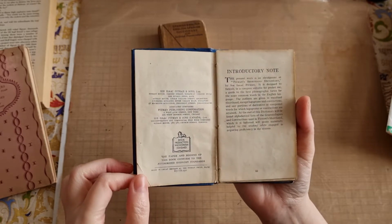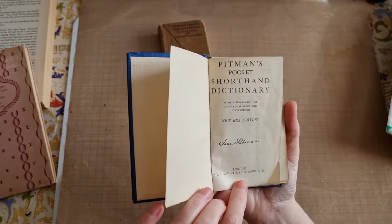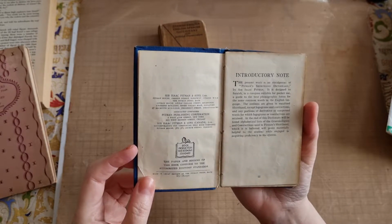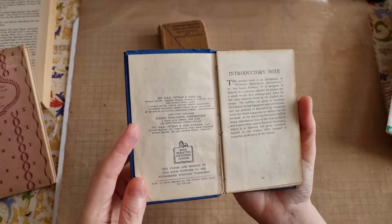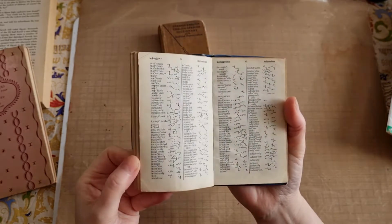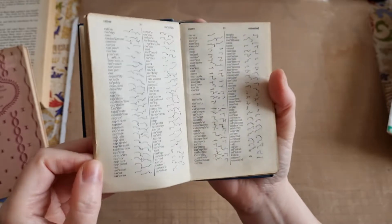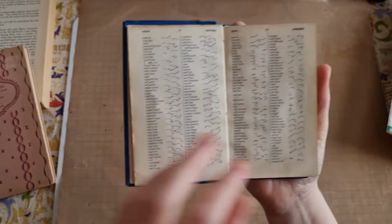The paper and binding of this book conform to the authorized economy standards. So Isaac Pitman, New Era. I can't see a date necessarily. Obviously quite old. And yeah, it's just all shorthand. It's just fascinating. I don't know how people remember the difference of those squiggles.